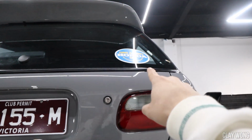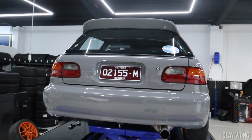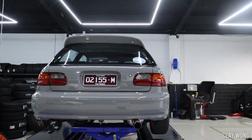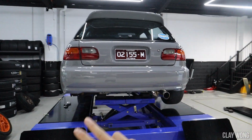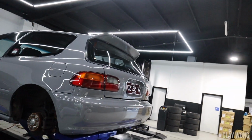I've decided to leave the Happy Honda Day sticker because that was from early in the 90s. You can't get these stickers anymore. And the guy I purchased the car off used to work at Honda and he was able to get the sticker, so we've left that there just as a memento from the early 90s of which this car was from.